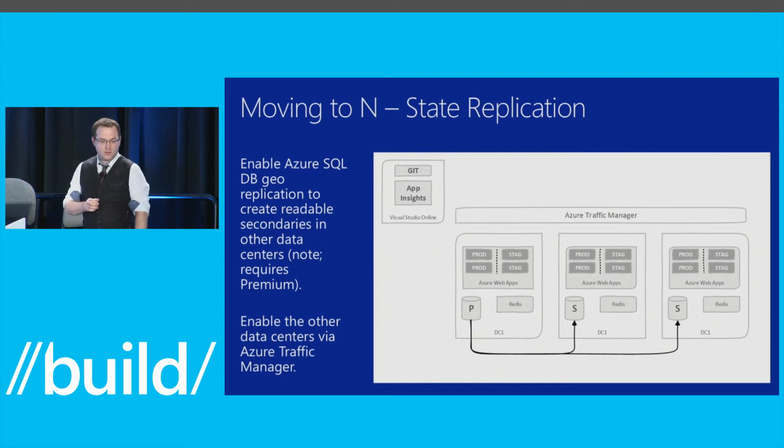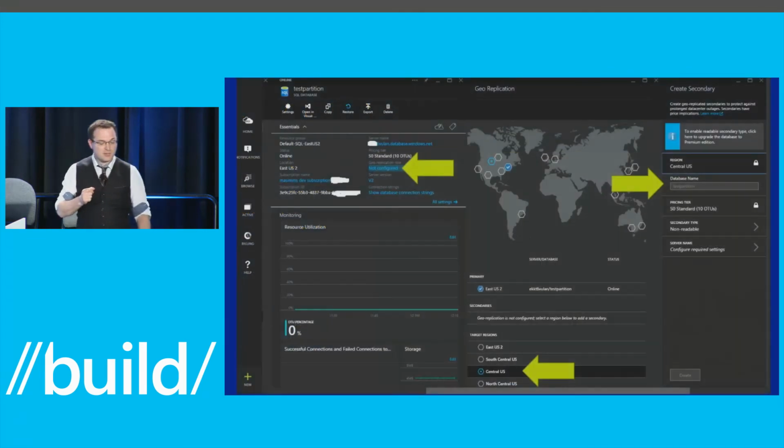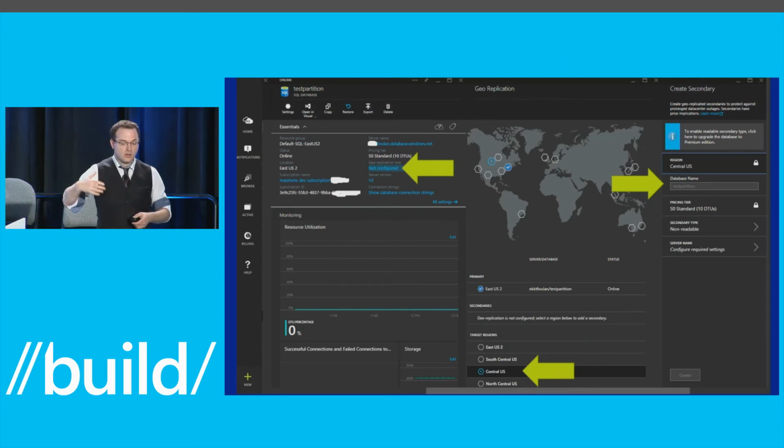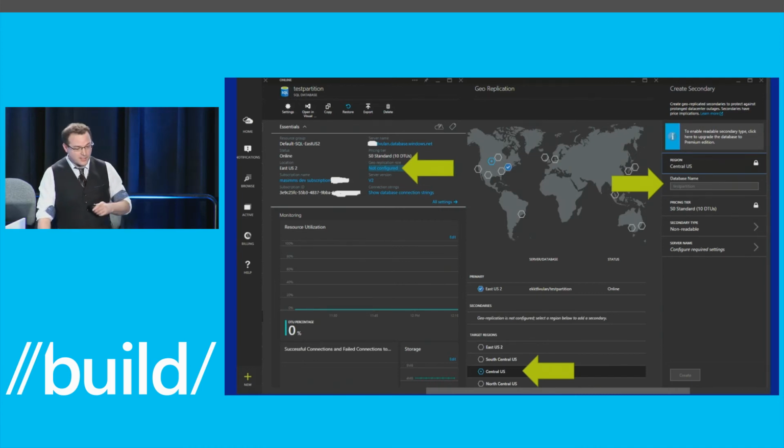All right. So this is turning on Azure SQL DB Geo Replication. I don't often come up and say that something that is a really hard physics and engineering problem we've made absurdly simple, but in this case we really did. You go in, you pick your Geo Replication, you see which other data centers you want to replicate it to, you stand up some new databases, and if you're in premium mode, then they're readable. It actually works really well. All right. So if you haven't checked out that feature, highly recommend it.